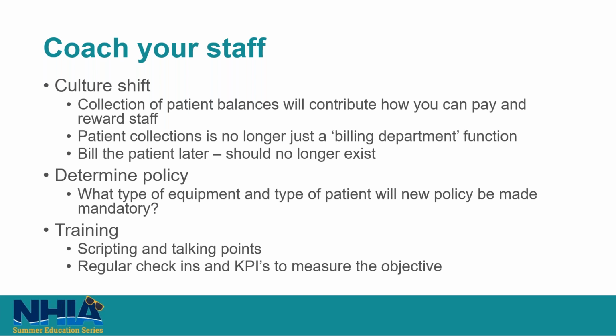I work with providers all day long about scripting and training and talking points, because they come and they say, well, we don't know what to say. And it really doesn't need to be that difficult. It really is a simple talking point. It's having the right person say it.